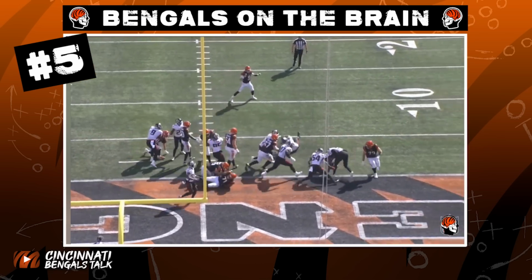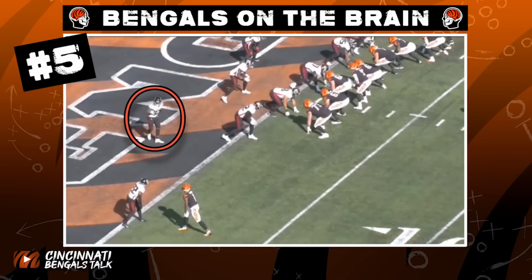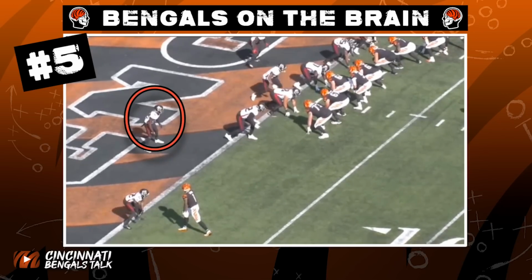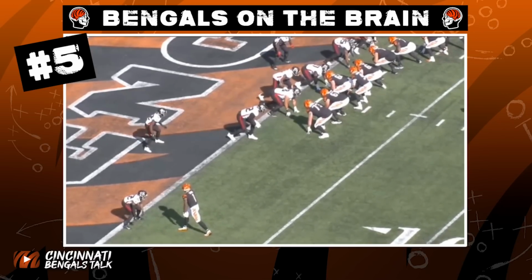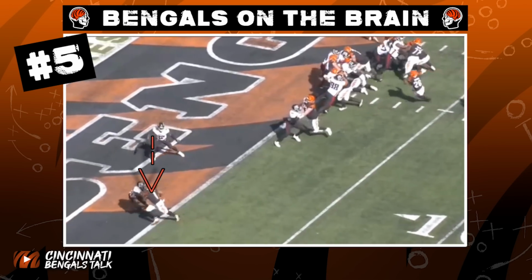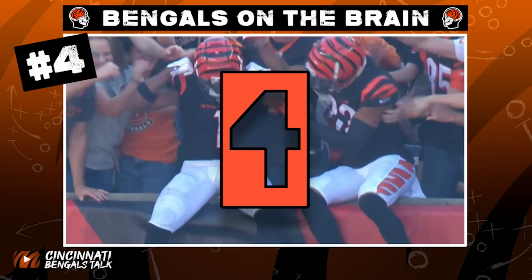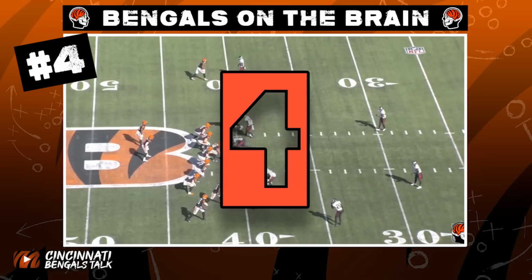Because he is so hyper-focused on Ja'Marr Chase at the goal line. The Bengals have seen this. We've showed this on the show, and they're using it to their advantage. You want to go with Chase? Fine. That just leaves you a man short to defend the run. We'll take it. And at number 4, we have Ja'Marr Chase doing Ja'Marr Chase stuff.